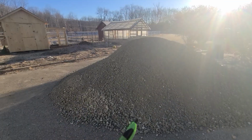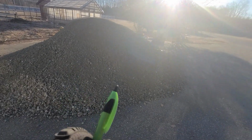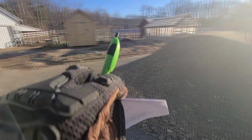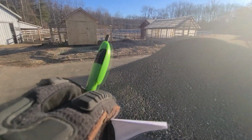All paid for, and here, the next, we have to move it all the way up that way to the other side of the red building out there where the little patio is gonna go. So it'll be a bucket of stone, down that road, around the chickens and ducks, into the patio, and then back, and then back again.